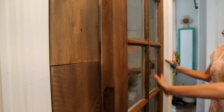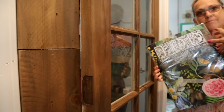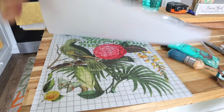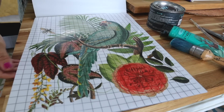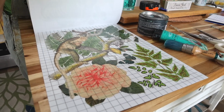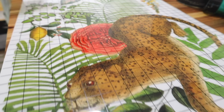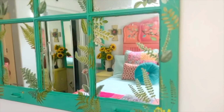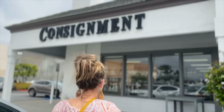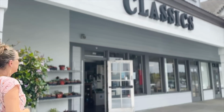Now we're gonna put the transfers so that you don't see in. This is the bungalow transfer because you like tropical. Yeah, I really wanted more tropical flowers. I didn't want the French flowers. It's got a monkey, a couple tigers, 3 parrots, and a lot of lemons. I think we might even have some left over to add to your mirror that we did a couple weeks ago. We took a break and we went to Consignment Classics.